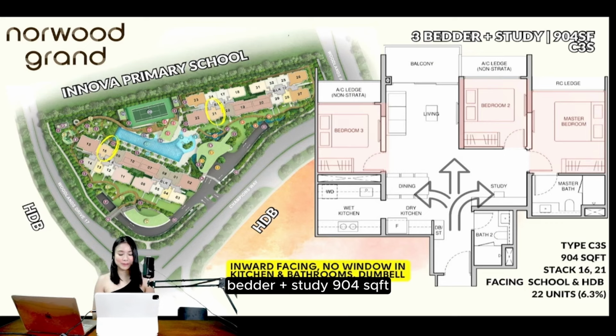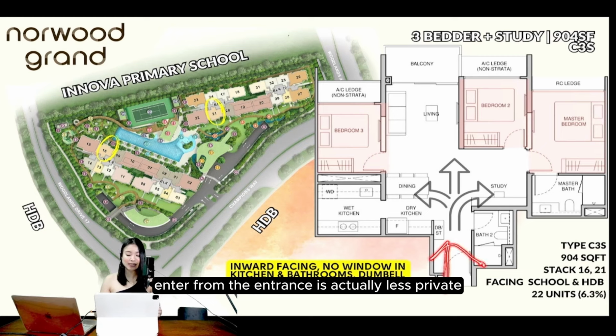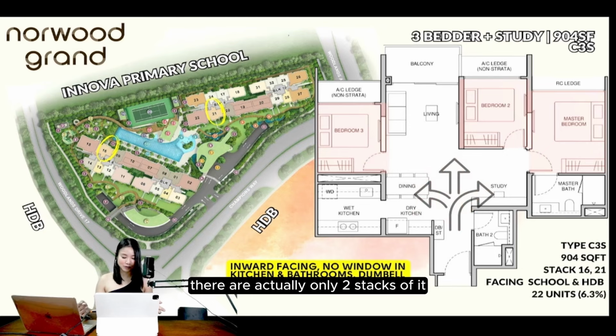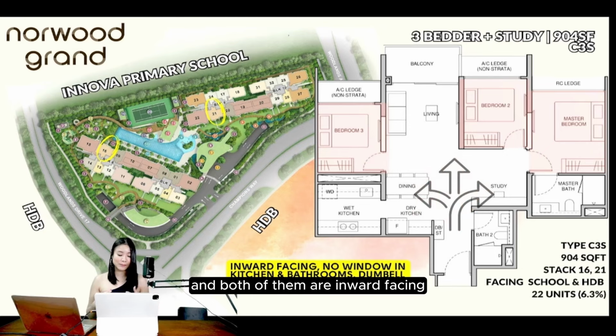Layout of 3-bedder plus study, 904 square feet. For this unit type, in terms of floor plan, the moment you enter from here is actually less private because you get to see the whole unit already in all directions, because this is a dumbbell layout. There are actually only 2 stacks of it, stack 21 and stack 16, and both of them are inward facing, so they might come with a premium.